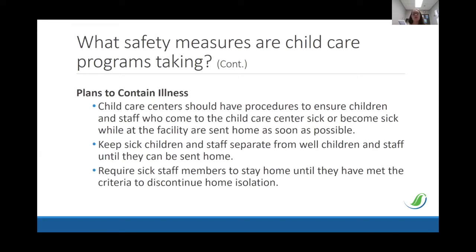It's definitely important to keep sick children at home, and just having that dialogue with the parents to monitor their children and see if they're having any symptoms or anything like that. Same thing with the staff members, requiring staff members to stay home until they have met the criteria to come back to work and discontinue home isolation.